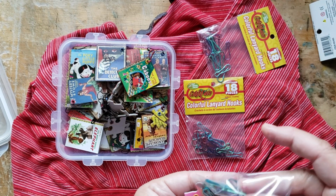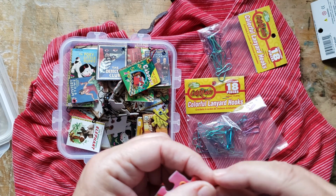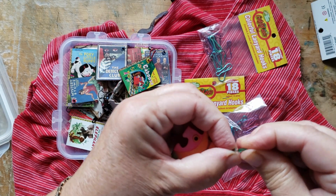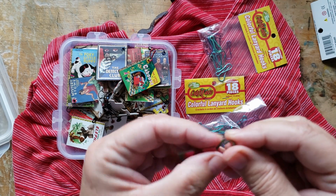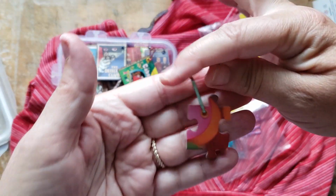What color? There's a tiny little bit of green there. Let's use the green. All right, so I'm going to pop you out and spread you open. Again, sorry, Uncle Buck fans out there, you'll know what I'm talking about here. There we go. That's better. And then in. And there. Oh, look how cute.